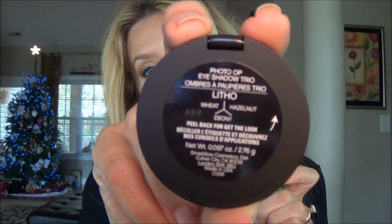She was there and I got her to tell me some of her favorite Smashbox products, and this was one of them. It is the trio in Litho, and it's got wheat, hazelnut, and ebony in it. There's the name, and here are the colors. Just perfect. I got this for my mom too, and she just texted me today and said how much she loved that hazelnut color. It is just perfect.